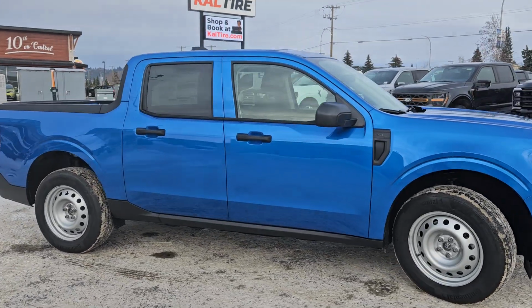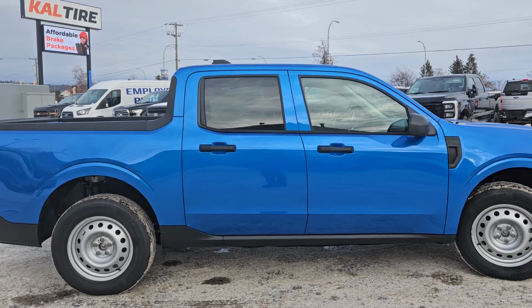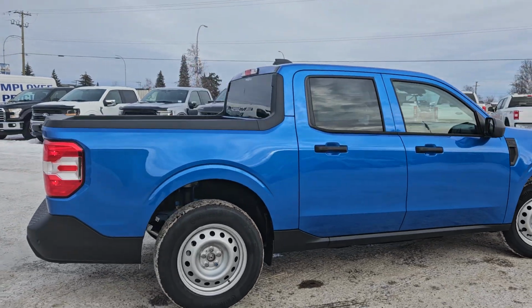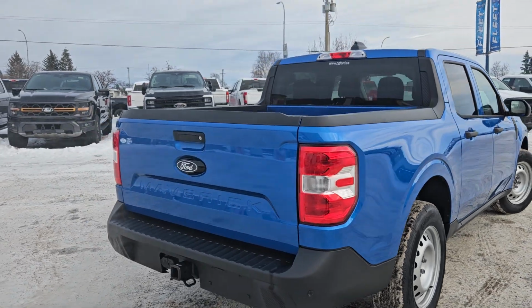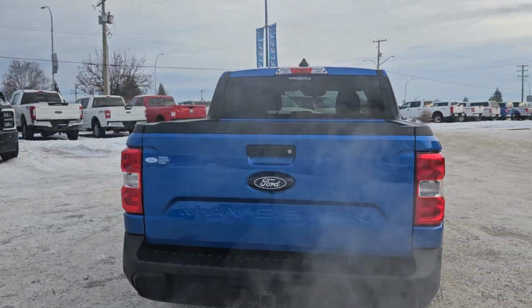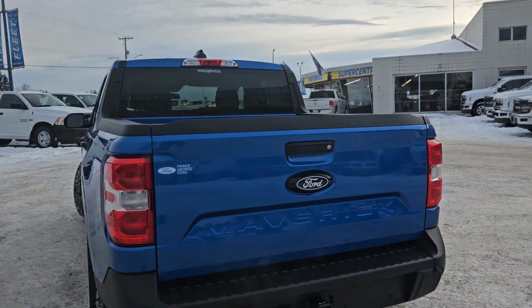Today we're looking at the 2025 Ford Maverick XL. Coming in this nice Velocity Blue coloring, this vehicle is powered by a 2.5-liter hybrid engine, has all-wheel drive capabilities, and comes equipped with the 4K tow package and the Ford Co-Pilot360 package.